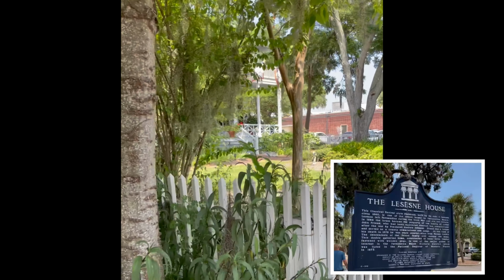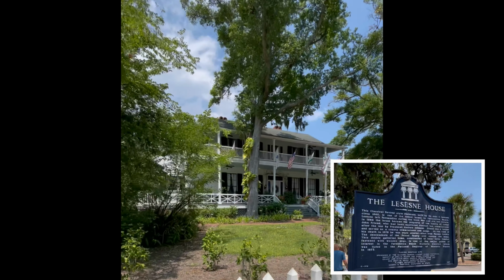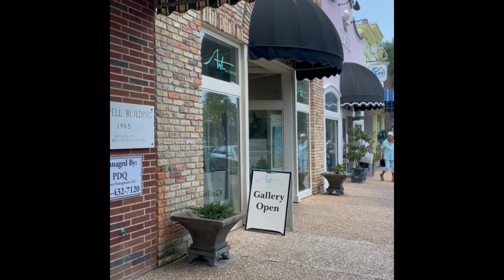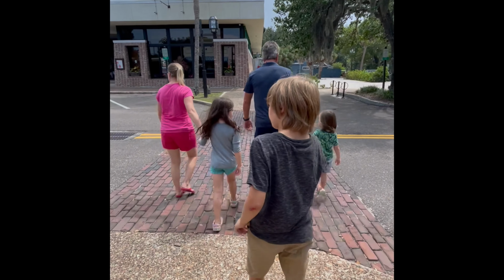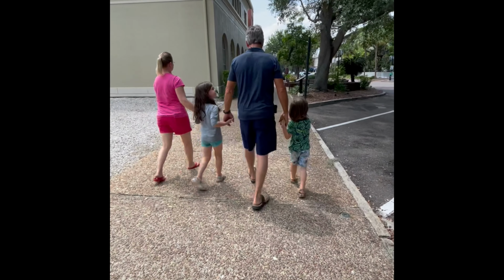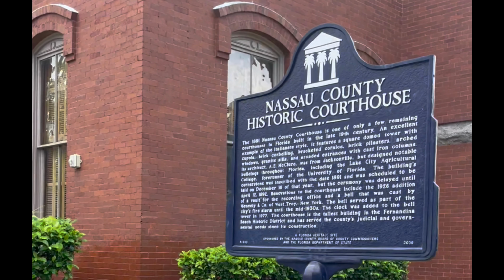The Lassane House is a centerpiece of Center Street in downtown Fernandina Beach, Florida. Located at the corner of Center and North 5th Streets, it sits opposite the historic Nassau County Courthouse. Many visitors mistake it for a bed and breakfast inn or commercial property, but it remains the last of a series of grand residences that once lined Center Street. This Greek Revival-style residence dates from around 1856 to 1860.